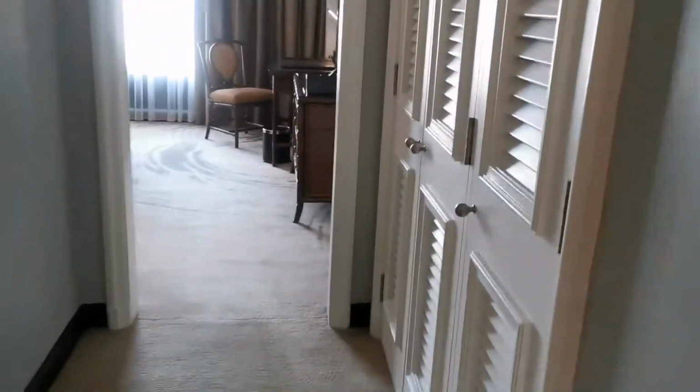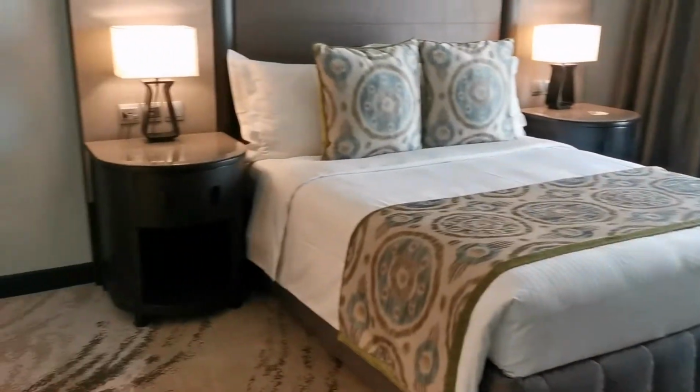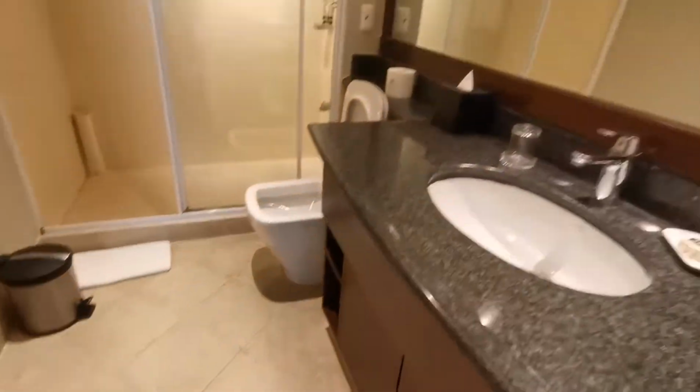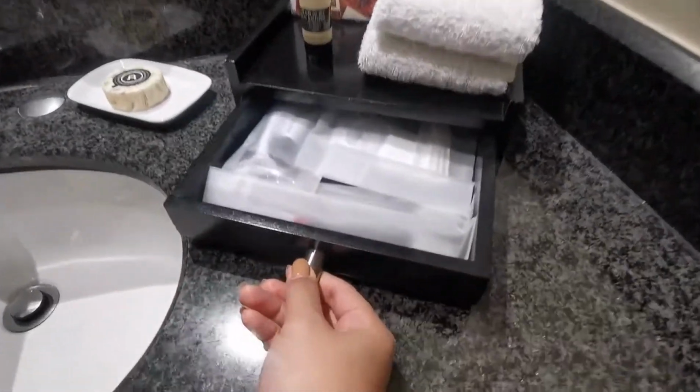So, simulan natin dito, guys. Ito, lagay ng mga damit. Ayan. Same as with this door. Ayan. Same lang. Here's the first bedroom, which also has a comfort room inside. Ayan. With amenities. Ayan yung mga amenities nila, guys.